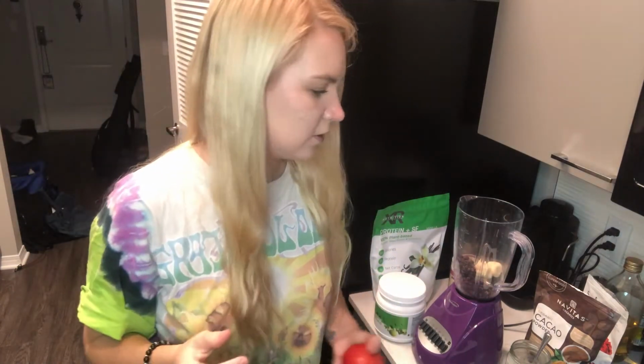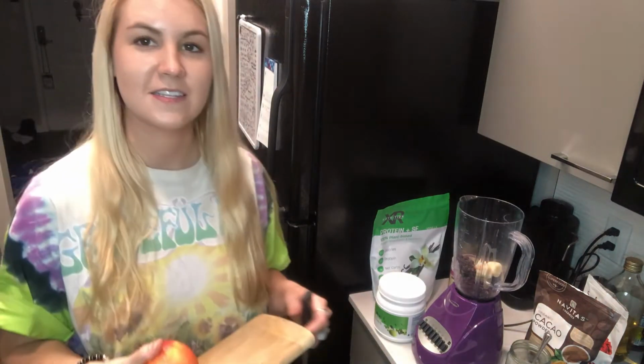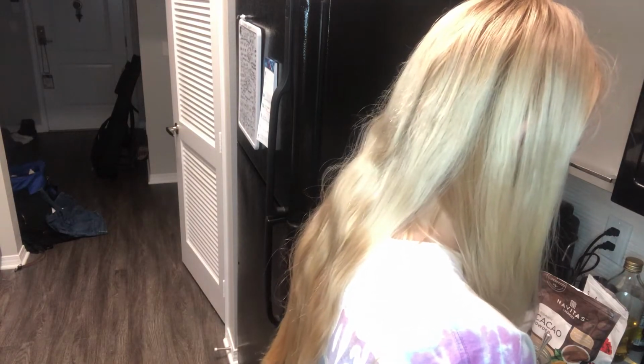I'm also going to add this apple. I mentioned I like apples. I mean, it's kind of a random thing to add to a smoothie. I guess not necessarily, because a lot of people add apple juice to a smoothie, but this apple is kind of on its last leg, so I want to make sure I put it to good use. All right, let's slice and dice. Yeah, my finger!